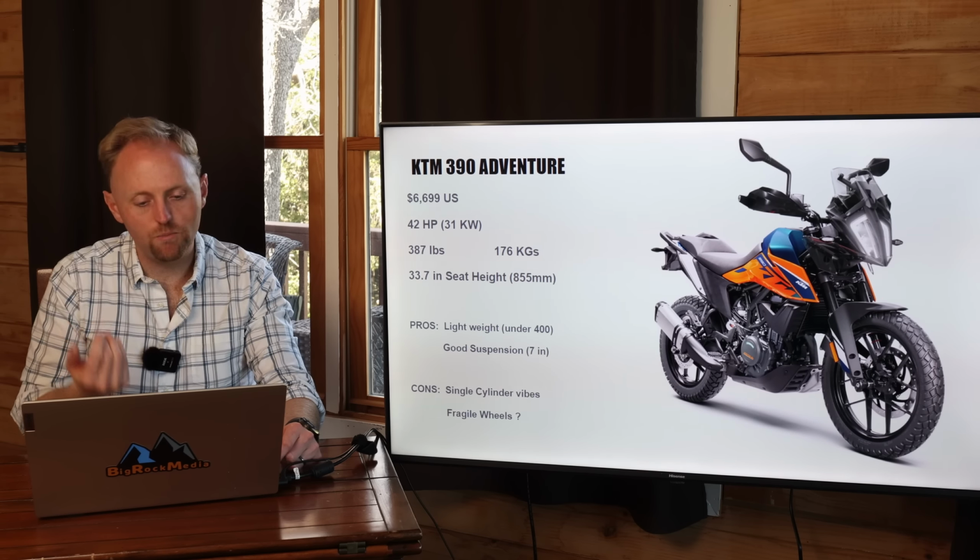That's what they believe in as a company, and it comes through in all of their products. So those are the pros to it. Now the cons, well, it is a single cylinder motorcycle.